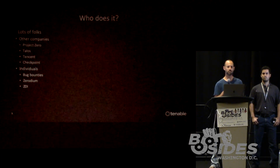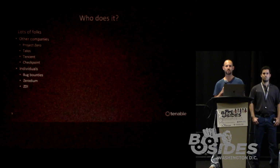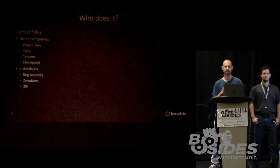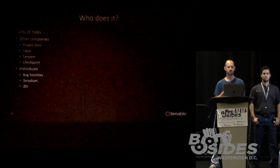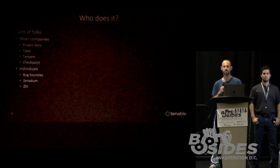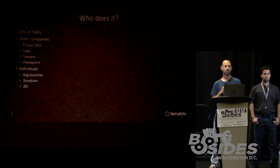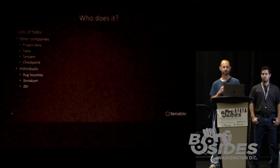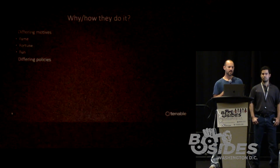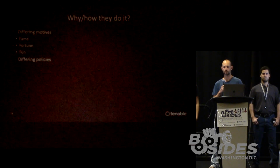And then there are other newer and smaller groups. Duo, Checkpoint, Tenable are all examples of groups and companies that have dedicated security research teams, each of them with their own motives. And of course, there are individual researchers who do this through bug bounty programs or even sell their findings to ZDI or Zerodium. Like I mentioned previously, any person or company that's doing security research tends to have different motives for finding vulnerabilities.